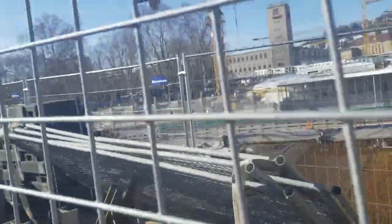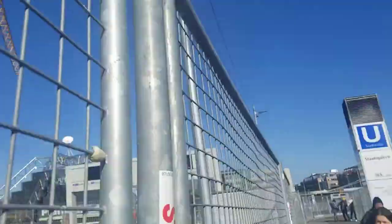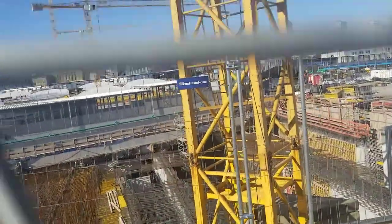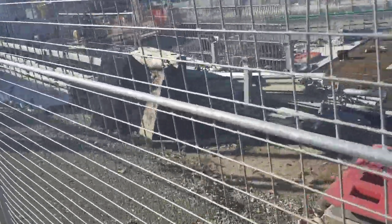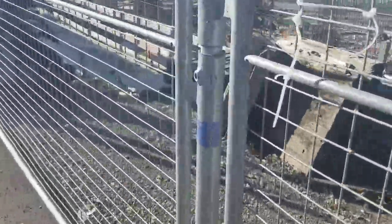Hi everyone. I am not wearing my mask now. I'm outside the Staatsgalerie rail station. I want to show you the original Staatsgalerie. Well, I can't see it from here. Oh, there's that pedestrian walkway that I heard about.